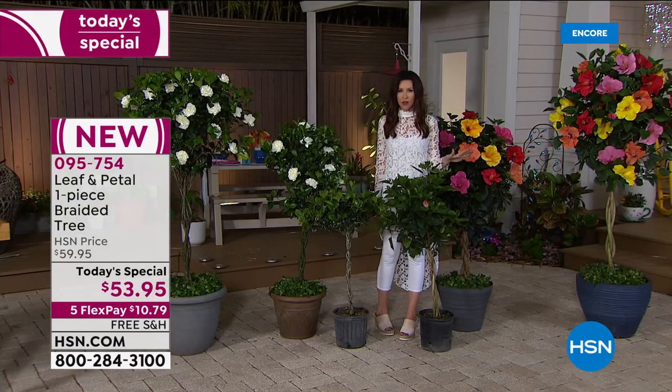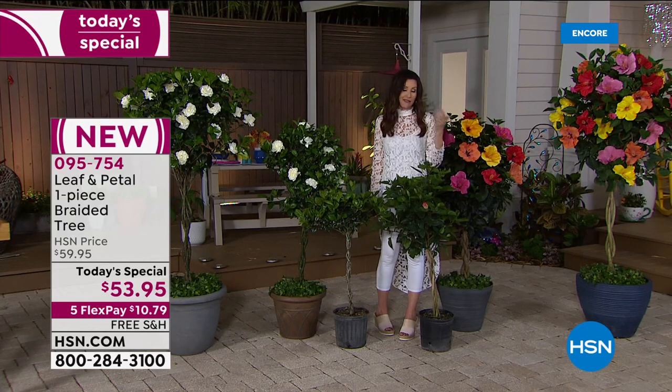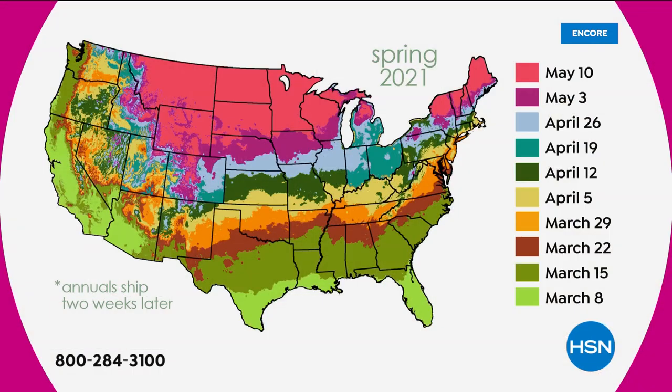Leaf and Petal takes all the guesswork out of it. We have a zone map that shows you approximately when you'll receive your Leaf and Petal. What you'll want for this is a planter. If you're going to have it inside, you'll definitely want planters for it. And this gives you an idea of our zone map of when yours will be delivered to you. I am not the expert on zone maps. Leaf and Petal is, luckily.